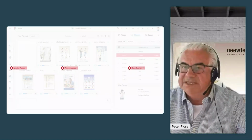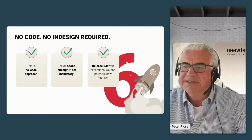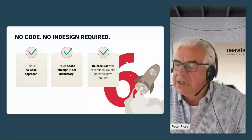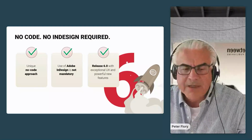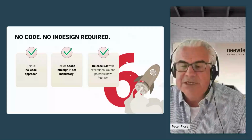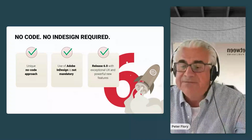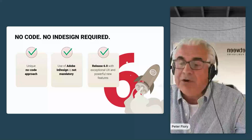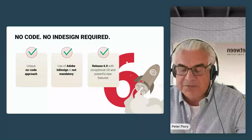What really distinguishes us from others, so to speak, our USP, is a unique no-code approach. By setting up publications in InBetween, you don't need to do any coding. This is all done within a visual templating editor. Yes, you can use our InDesign plugin as well for some parts of the templating. However, at the beginning of a project, you will start in the visual templating editor.